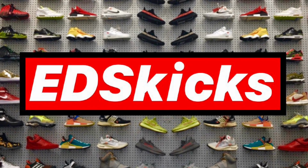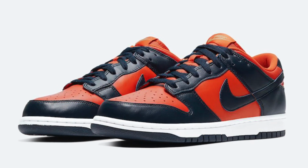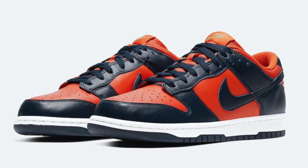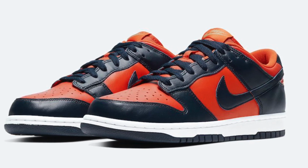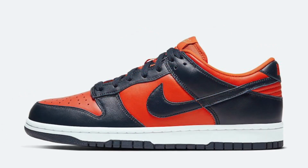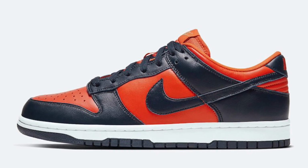Today we are discussing how to cop and predicting the resale prices of the upcoming Nike Dunk Low Champ colors. So far, Nike has dropped a bunch of colorways of the Nike Dunk this year, such as the Kentucky Blue, Syracuse Orange, Brazil, and the upcoming University Red, which was supposed to drop on June 12th but got delayed.